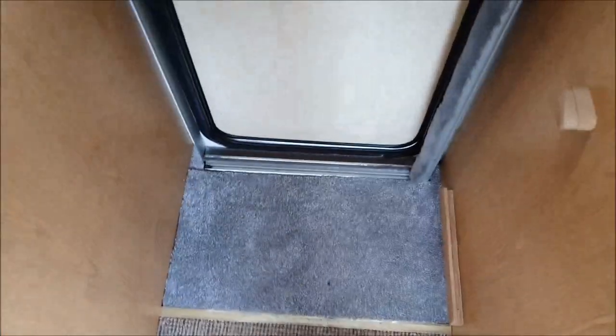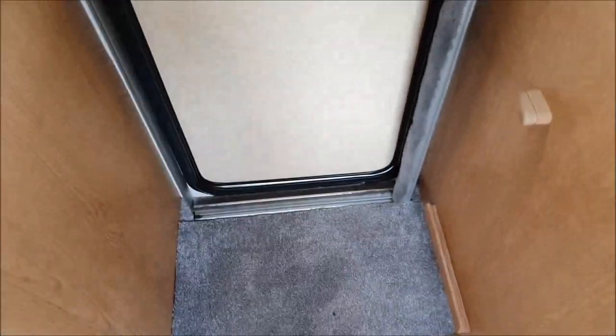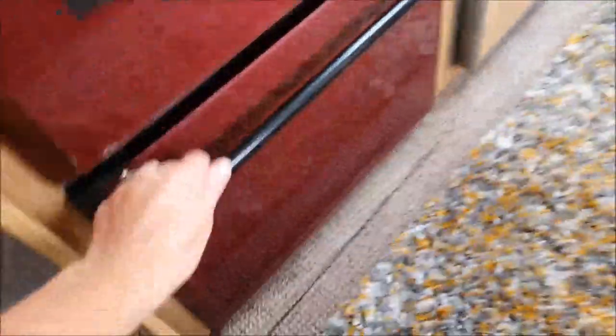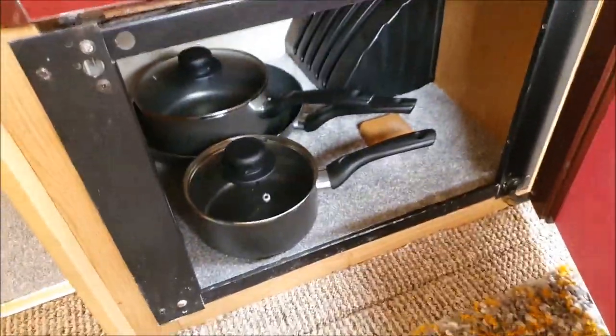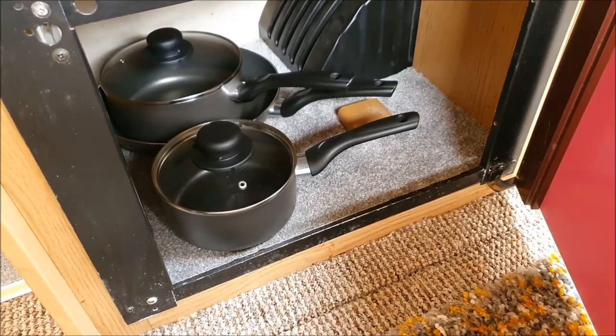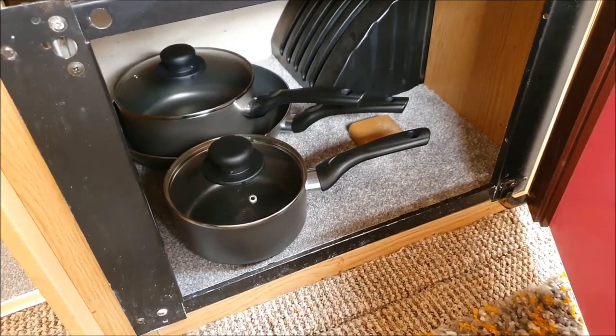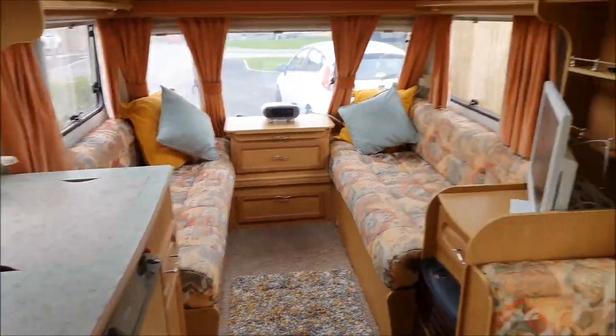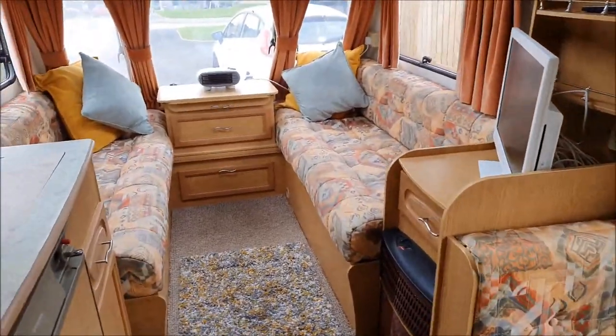There was a wee mat there for your feet, but it was done. It was just dirty, so changed it to that. And then Paul also carpeted in there for pans. There was no carpet in there. It was just a wee empty boxing, but it was all dirty. So I bought some new pans and put them in there. So yeah, we're basically ready to go. We just need to put in our stuff. So it's very exciting.